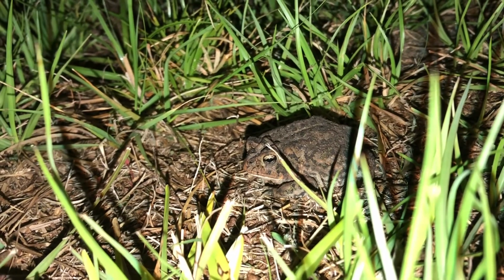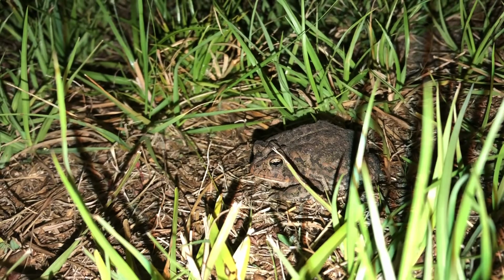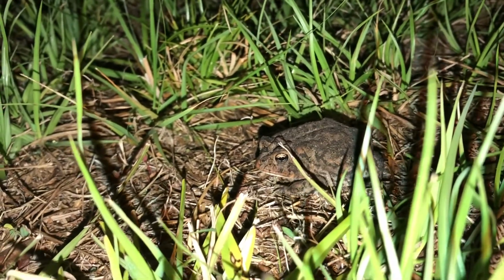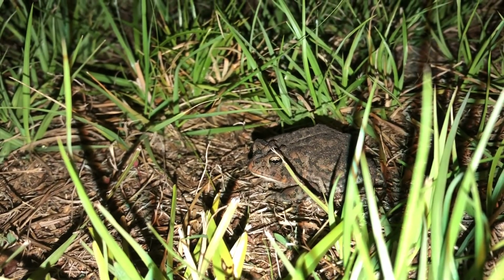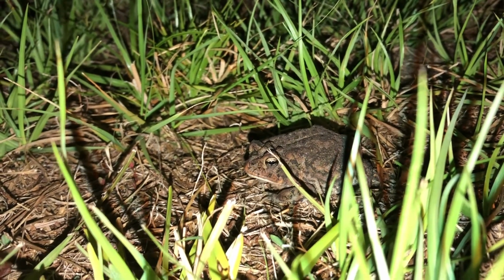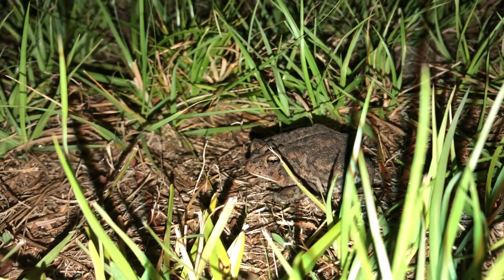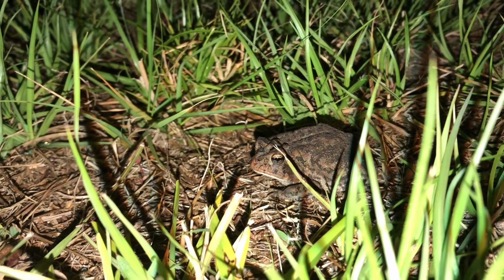I've been hearing him calling from this little area, so I'm not too surprised to have found this guy, but I'm absolutely thrilled. This was one of my big goal species while I was out here. It was a different kind of frog from over there. I don't know what species, but they almost sound like chorus frogs, but I can't think of any that live down here. But oh, that is awesome.